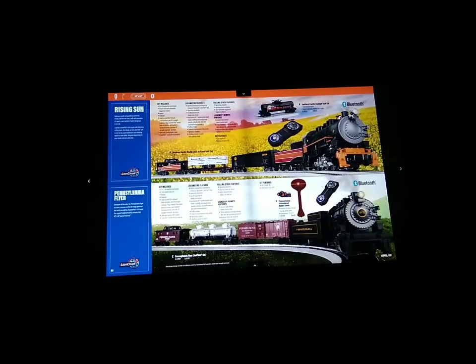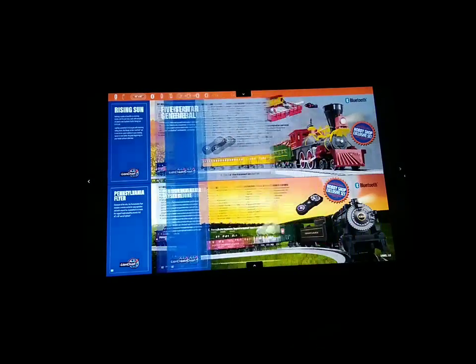Here's the Rising Sunset, which is the 0-8-0 locomotive, boxcar, flat car with piggyback trailers, a caboose, and there's also an add-on tank car. Here's the Pennsylvania Flyer with the locomotive, boxcar, tanker car, and a caboose. And there's also an add-on water tanker or water tower.